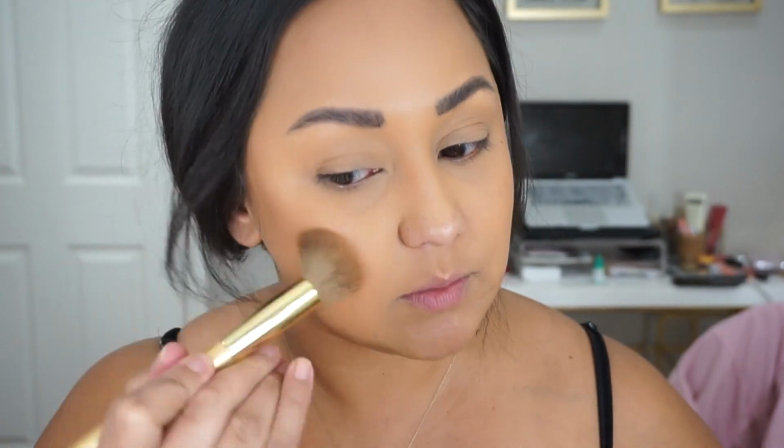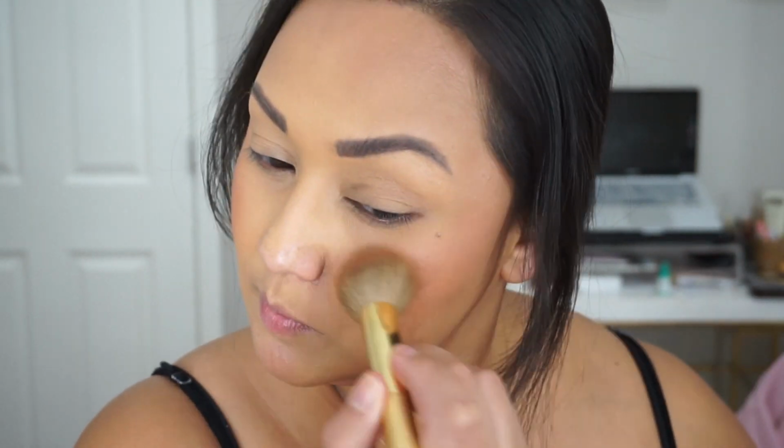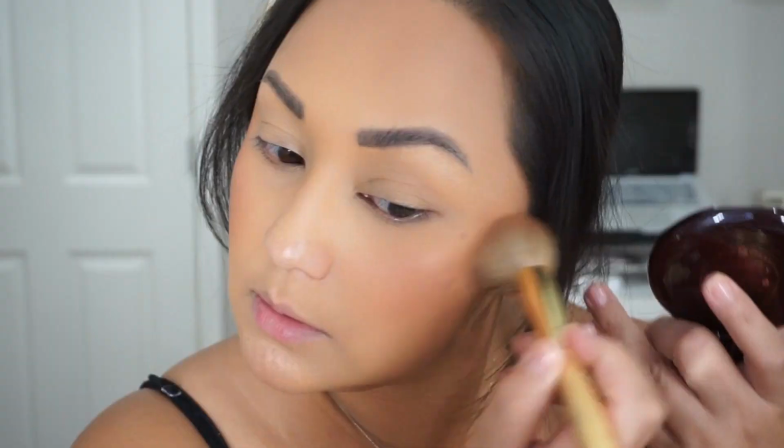All right, guys, so I'm first going to take my Charlotte Tilbury bronzer, and this is in number 2. And I am just going to apply this. All right, now I'm going to take the Cheek to Chic Walk of No Shame blush. Let me show you guys what it looks like. So I'm just going to apply it with the same brush. Ooh, this is pigmented. It's a really pretty rosy shade.